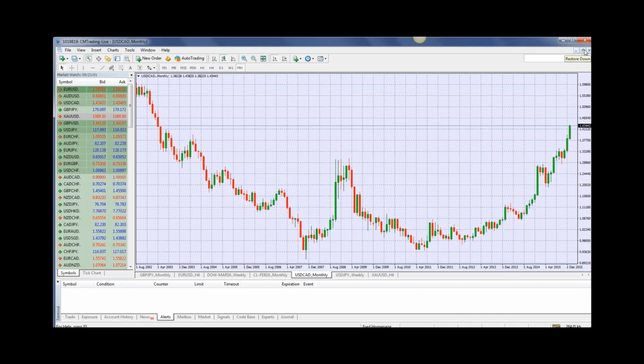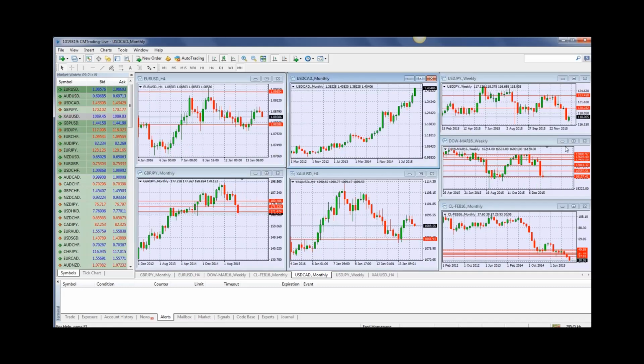So just be careful not to catch yourself chasing this too far up and then finding yourself having this correct itself. So book it quickly, get in, get out, buy, sell quickly, and that should be your strategy, because at these levels it's a little bit difficult to say how much further it's going to go.